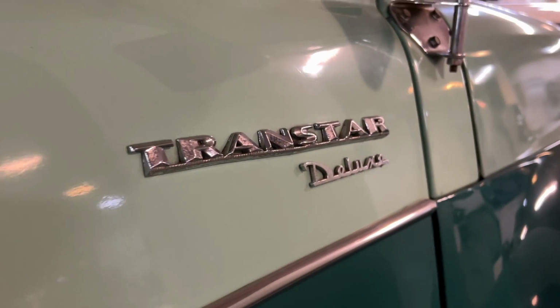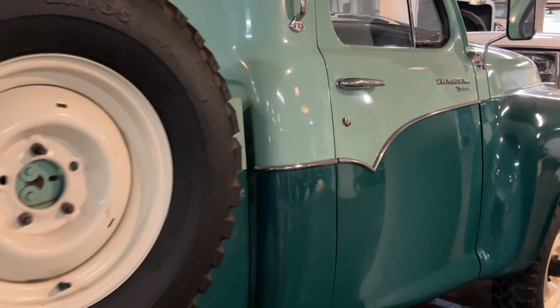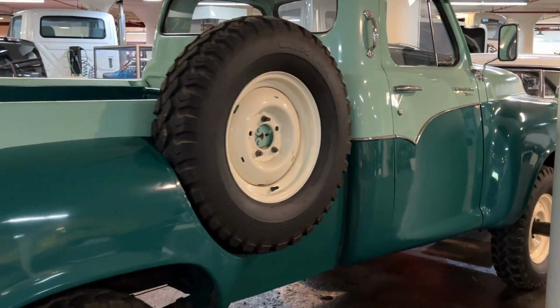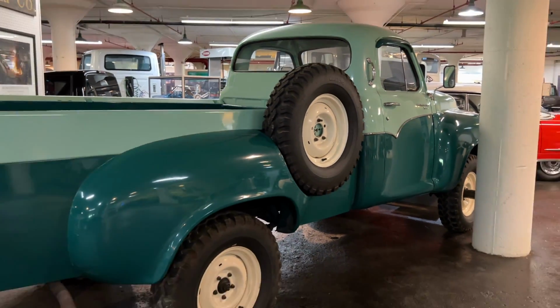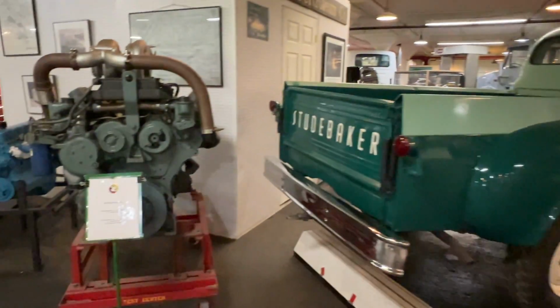I love this two-tone Studebaker TransStar Deluxe pickup truck. Now, Studebaker trucks are weird anyways, but the two-tone green, the weird bed cut out for the spare tire, I mean, this thing is just crazy.